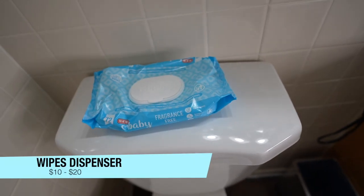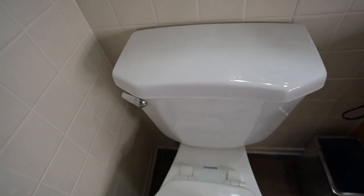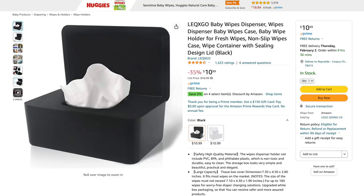I also want to replace this right here. I keep wet wipes there, but that looks not good. I want some wet wipes with like a little caddy, like a little wet wipe holder, you know? Anyway, that's pretty much it.